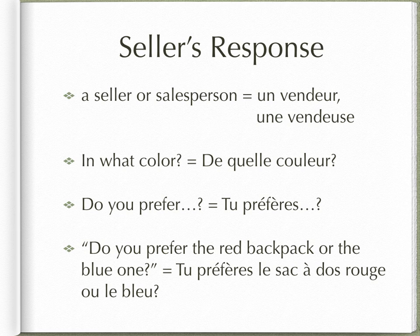Remember that when they're giving you an option, we typically don't say the noun that we're discussing more than once. And in fact, if you started this conversation by saying, for example, je cherche un sac à dos, they might not even say the word backpack at all, just like in English. Oh, I'm looking for a backpack. Do you prefer the red one or the blue one? Same thing in French. Tu préfères le sac à dos rouge ou le bleu? Or if you already said, je cherche un sac à dos, tu préfères le rouge ou le bleu?